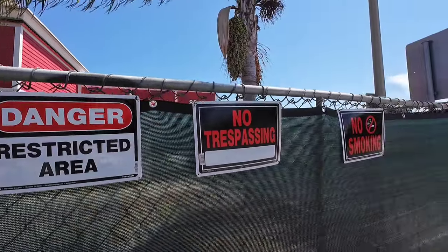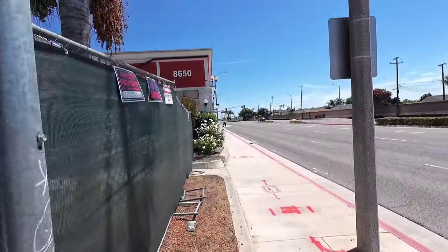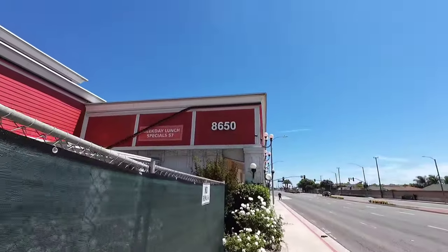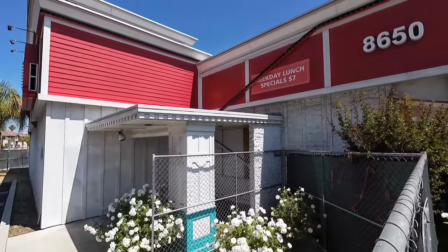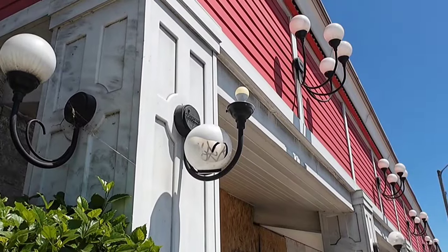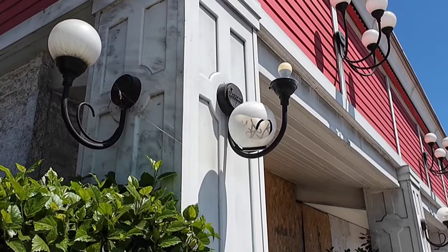Restricted area, no trespassing, no smoking. 8650 Beach Boulevard. Weekly lunch specials, $7. Check out the Farrell's lights. If you look real close, it does say Farrell's right there.